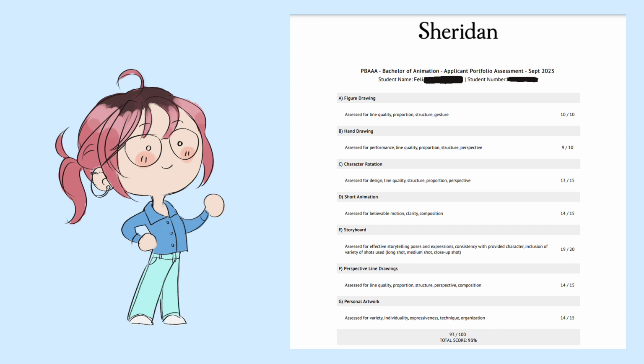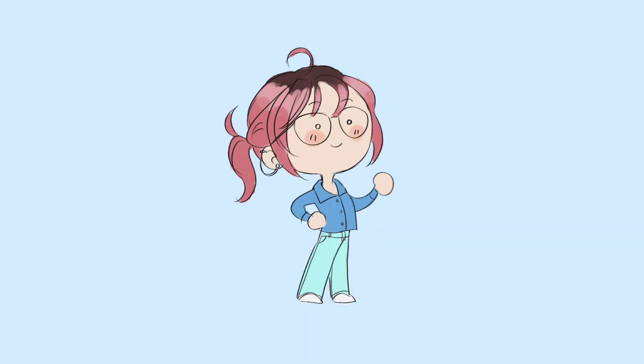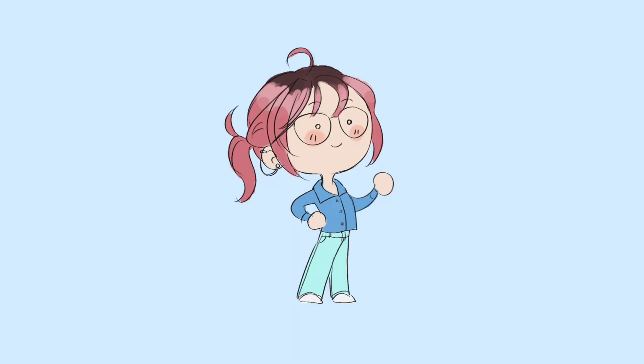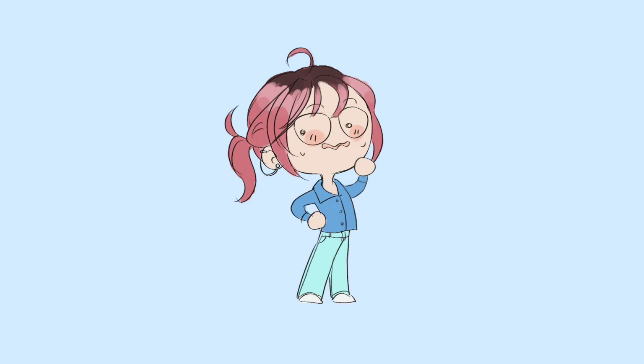The domestic cutoff this year was 90% and the international cutoff was 95%. I just barely made it in with the 93%. The first thing they asked for were the figure drawings, the 2 short poses around 1 to 3 minutes long and 2 long poses which can be 5 to 20 minutes long. I got a 10 out of 10 for this section, the only one with full marks, which I was surprised about actually. I wasn't too confident in this section, to be honest.